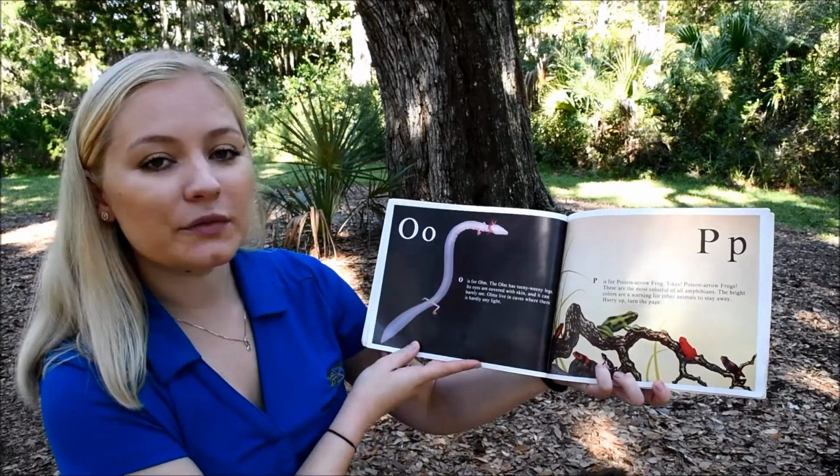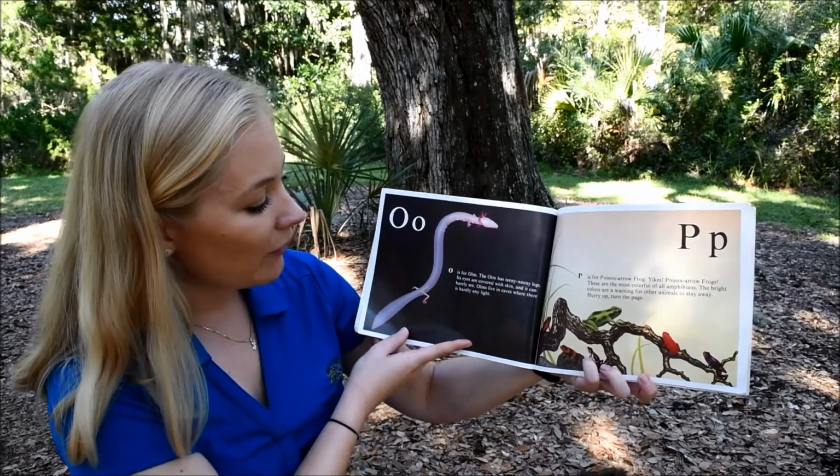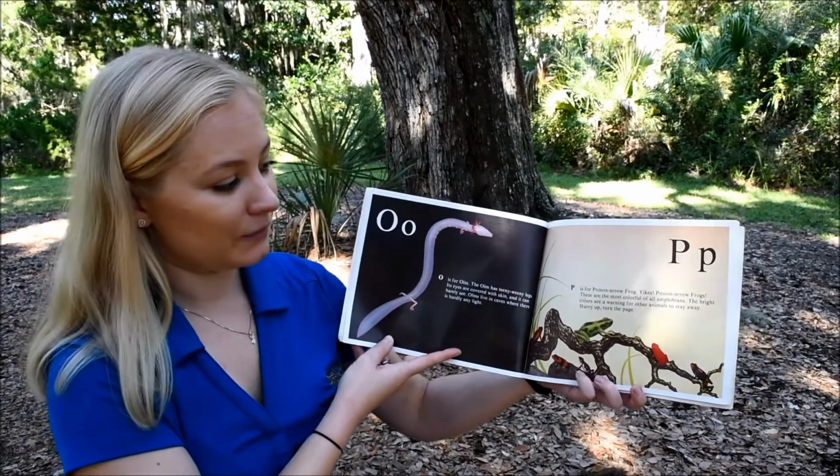O. O is for olm. The olm has teeny-weeny legs, its eyes are covered with skin, and it can barely see. Olms live in caves where there is hardly any light.